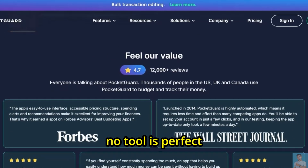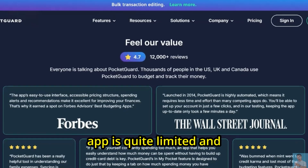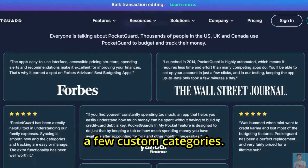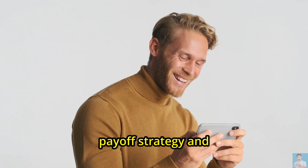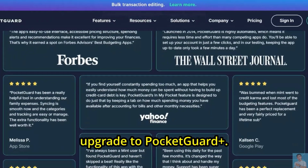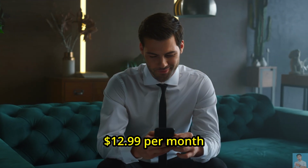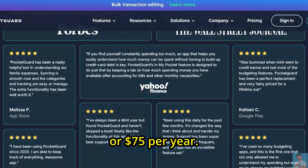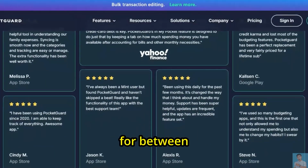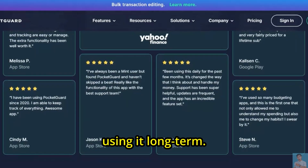However, no tool is perfect, and there are some real drawbacks to consider before committing. The free version of the app is quite limited and only allows for the linking of 2 accounts and a few custom categories. To get the full utility of the debt payoff strategy and unlimited accounts, you really need to upgrade to Pocketguard Plus. As of early 2026, the subscription costs approximately $12.99 per month or $75 per year. They do occasionally offer a lifetime subscription for between $80 and $100, which is a fantastic value if you plan on using it long term.